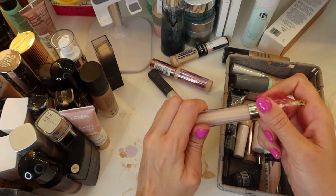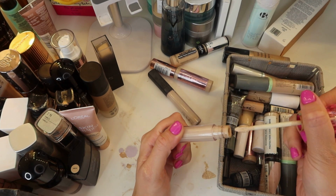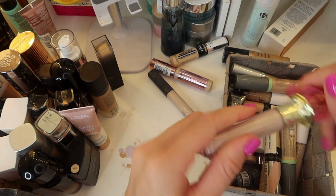Jeffree Star. Going to get rid of it. It's so old now. I've had it for such a long time. It's definitely expired.